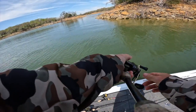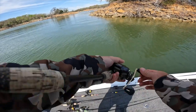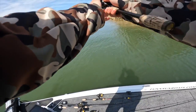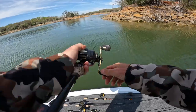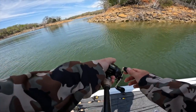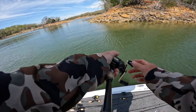I am trying to go crappie fishing and I end up just seeing little things along the way. I'm like, hey, there's probably a bass there. Hey, there's a bass on the bed. They're just entering my life. I love it, but I'm pretty confused on crappie, honestly.